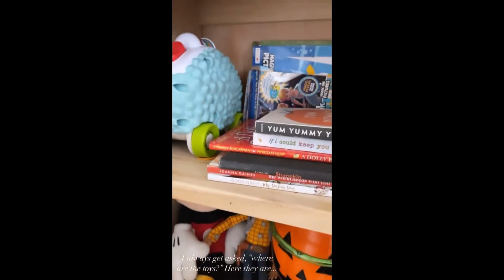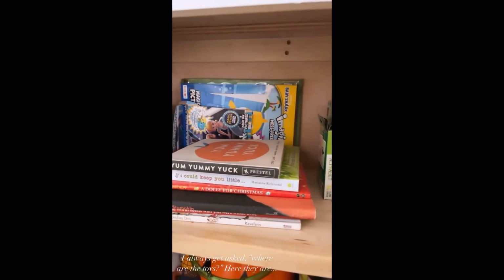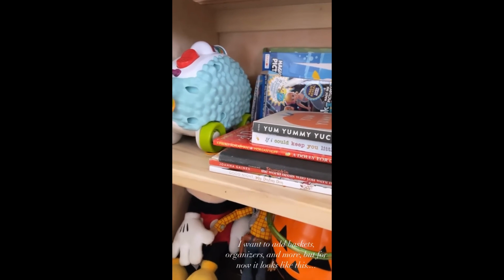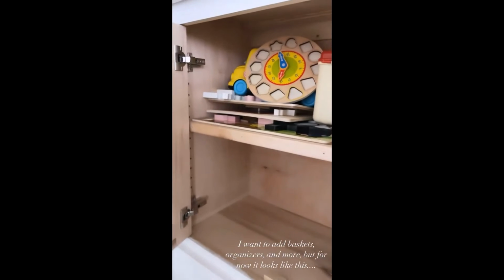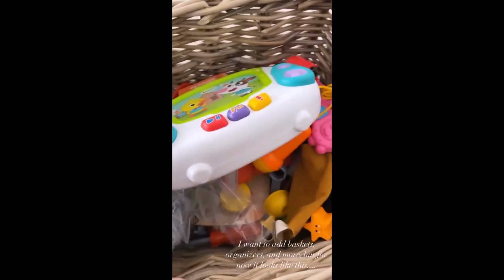keeps us organized. I am going to do like a basket system in here eventually, but we have a special guest coming tonight, so I kind of want to get it organized so that they could play with Copey, and it would be great. So right now, like this one, that's all his like puzzles and things up there. So I've taken everything out, and I'm just kind of like organizing it.